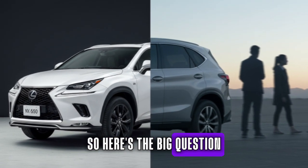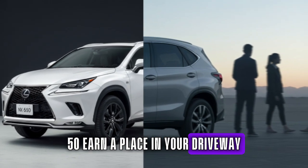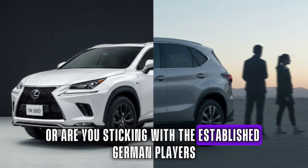So here's the big question. Does the 2026 Lexus NX 350 earn a place in your driveway? Or are you sticking with the established German players?